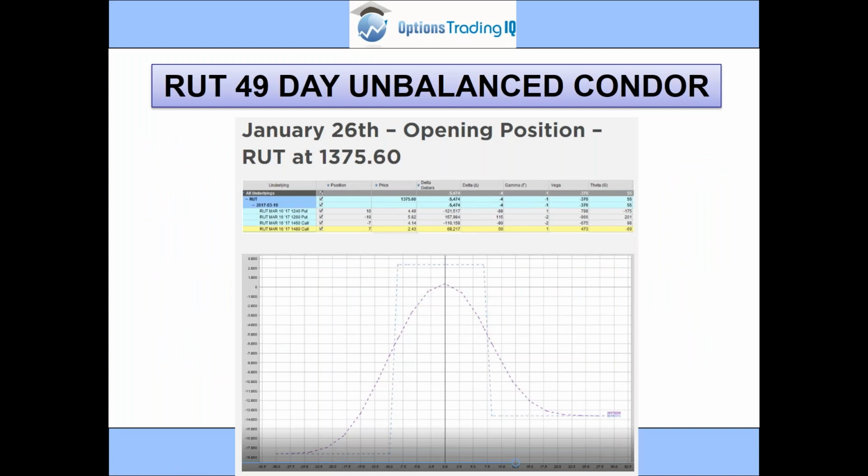All right, so let's get straight into it tonight. Got a lot to get through. So first trade we're going to look at was a 49-day unbalanced iron condor that was started on January 26th of 2017. So you can see here we've done an unbalanced condor with the skew that's been evident in the market at the moment. In order to get close to delta neutral, we had to trade less of the call options or call spreads than we did the put spreads. So we're doing 10 of the put spreads, 7 of the call spreads.